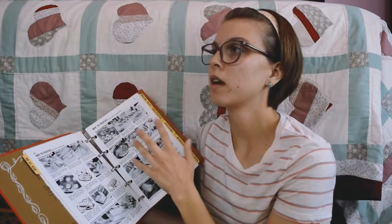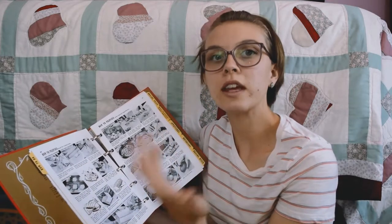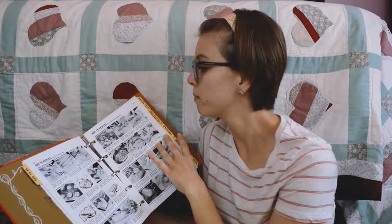And I love this cookbook because it has pictures. So you could really see, oh, this is how they did it. This is how I need to do it.